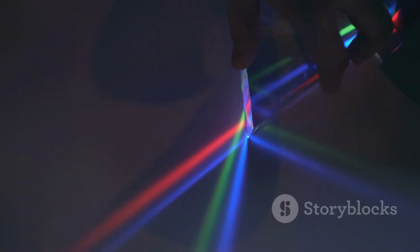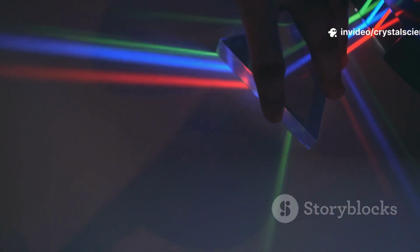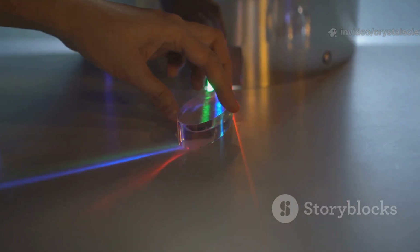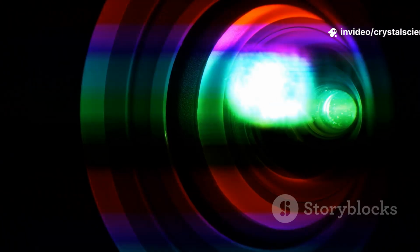So why exactly does light split into a rainbow of colors inside a prism? The answer lies in what happens when light travels from one medium, like air, into another, like glass. When light enters the denser glass, it slows down. Imagine a car driving from a smooth road onto thick mud. It's forced to change speed. This change causes the light to bend, a process we call refraction.